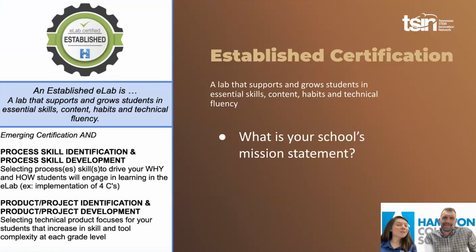All right, you should have your school's mission statement in front of you now. The next activity I want you to do is to look at your school's mission statement and think, what essential skills are in the mission statement, whether it's direct or implied. Essential skills are sometimes called process skills, sometimes called STEM skills, sometimes called soft skills. A lot of times people think about the 4 C's: critical thinking, creativity, communication, and collaboration, but it could look like grit, resilience, things like that.